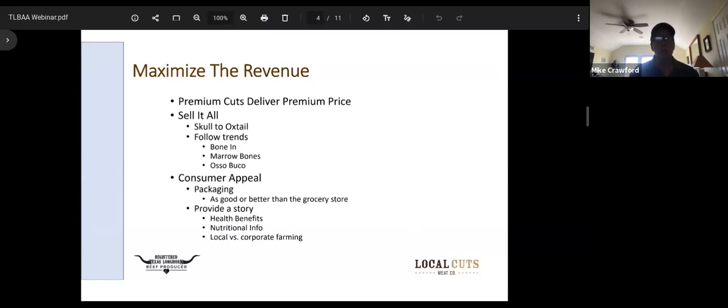That's so important in terms of maximizing the revenue, because consumer appeal is extremely important. And that's where packaging has to be as good or better than what the consumer would see when they're going to the grocery store. The packaging should have that same kind of look and feel that consumers feel comfortable with, just as if you're selling your product in a grocery store outlet.